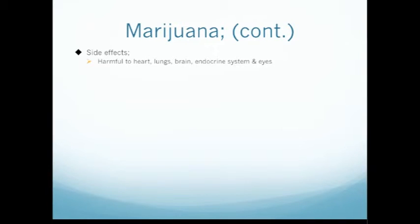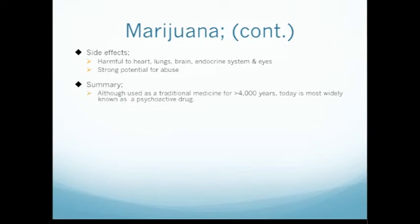Side effects: it's harmful to the heart, lungs, brain, endocrine system, and eyes. It has a strong potential for abuse. Summary: although used as a traditional medicine for over 4,000 years, today it's most widely known as a psychoactive drug. It has effects on the cardiovascular, pulmonary, CNS, endocrine, and ocular systems. It also has some neoplastic potential.